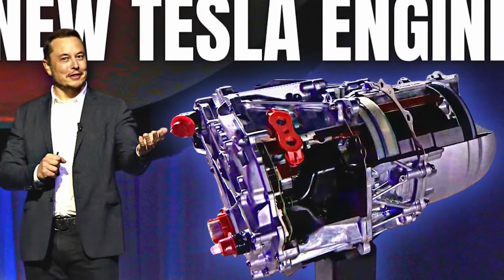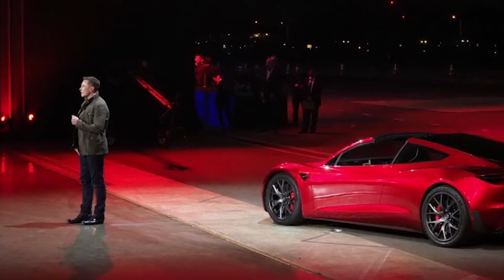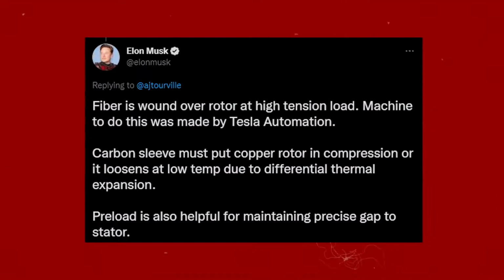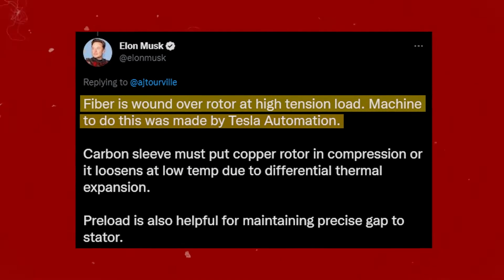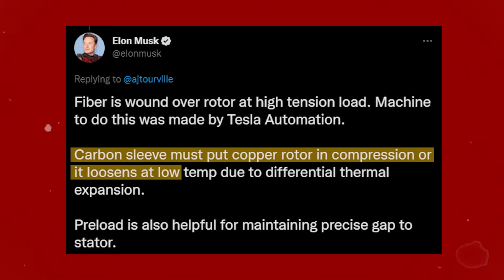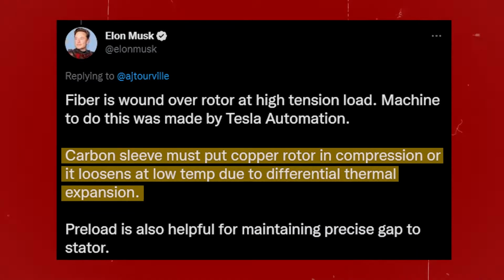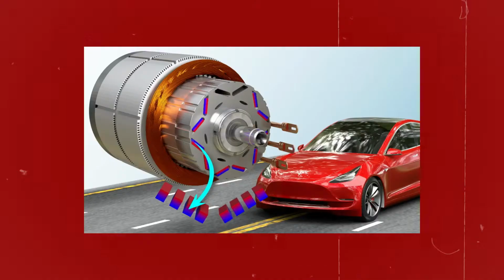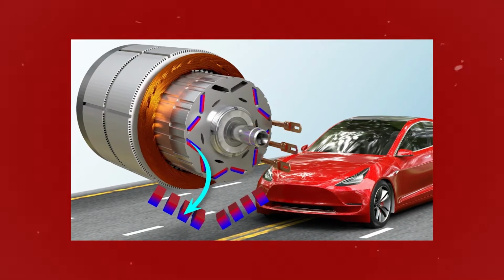It's interesting to note that Tesla came up with a few innovations for their new motor that would set the Roadster apart. Elon Musk was gracious enough to divulge their technique. He clarified in a tweet that Tesla automation was used to wind a fiber over the rotor at a high-tension load machine. He also said that because copper loosens at low temperatures, the carbon sleeve compresses the copper rotor to lessen differential expansion. Then, using preload to maintain a precise spacing with the stator, they tested this technique.